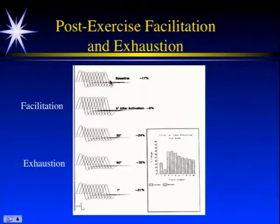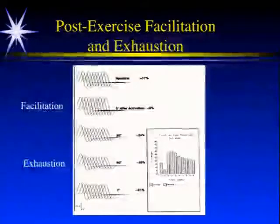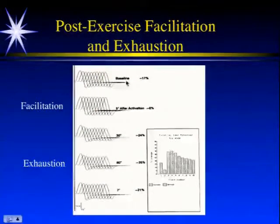Here are 10 potentials that are semi-superimposed, so we look usually at 10. They're getting these stimuli, let's say this is the median nerve again, every 2 seconds, and they get 10 of them. And so we see a decrease of 17% here from the baseline, with a slow return back to the baseline after the 4th or 5th response. After a short amount of exercise, now it's only 6%.